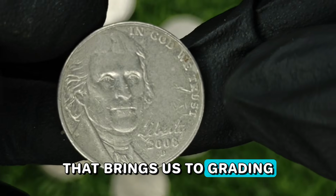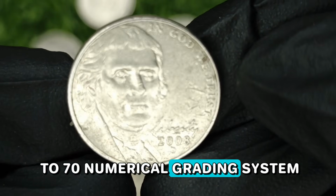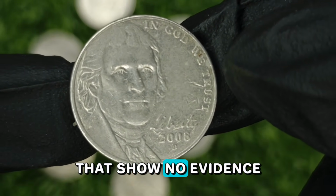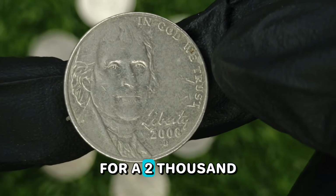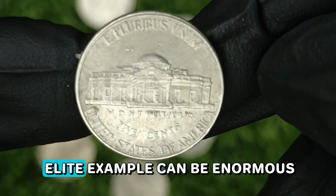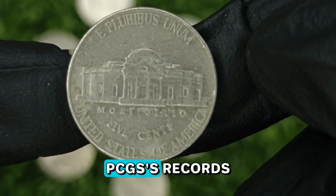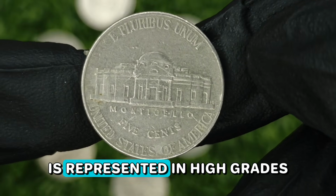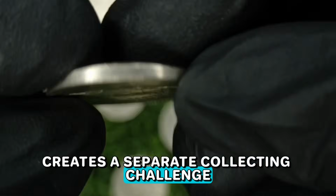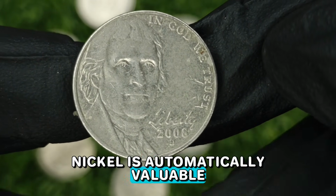That brings us to grading. PCGS and NGC use the Sheldon 1 to 70 numerical grading system, with mint state grades generally applied to coins that show no evidence of circulation. For a 2008 D, the difference between a typical uncirculated coin and an elite example can be enormous in collector interest. PCGS's records show that the regular issue is represented in high grades, while its full steps designation creates a separate collecting challenge. The lesson is simple: don't assume a shiny nickel is automatically valuable.